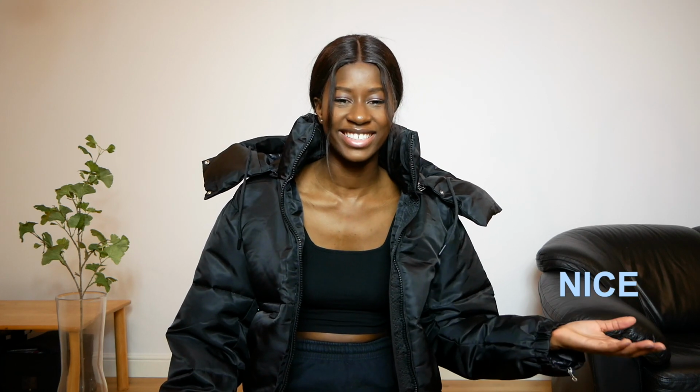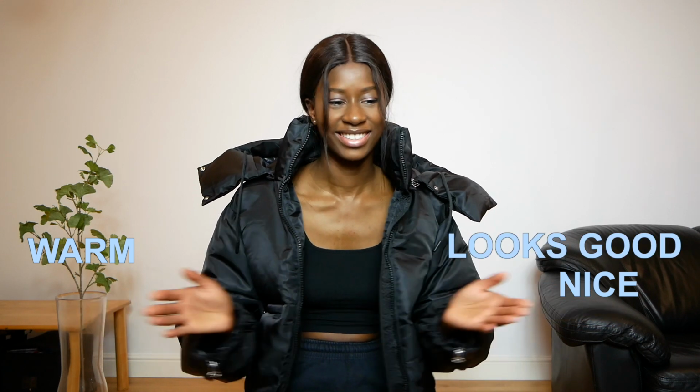I think it looks better when it's not zipped up, but then that just sort of defies the whole point of having a jacket. Like, you want to zip it up, you want to be warm. Can't even guarantee that if you want to look good still as well. Guess you can't have everything you want in this life. A nice jacket, keeps you warm, looks good. Show me where I can get one of those for a reasonable price.